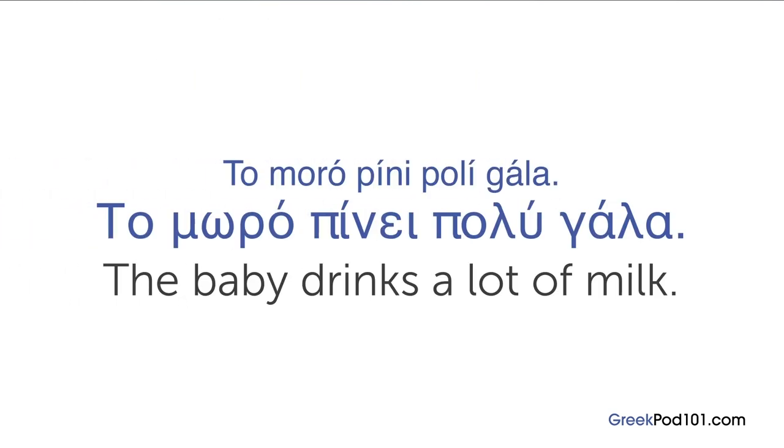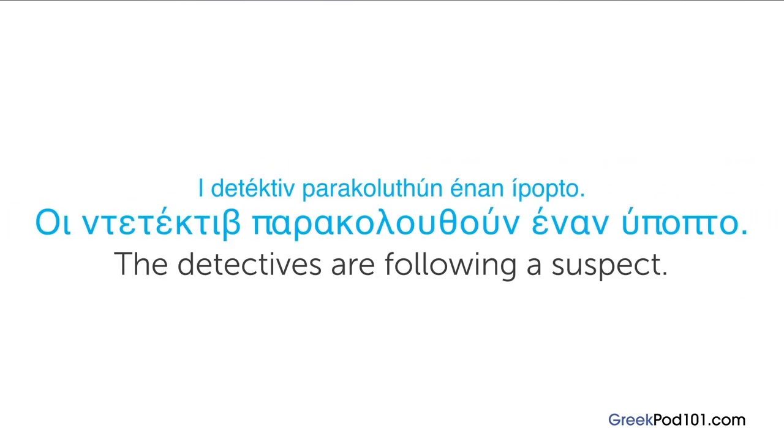Here are two more examples. Το μωρό πίνει πολύ γάλα. The baby drinks a lot of milk. Οι detective παρακολουθούν έναν ύποπτο. The detectives are following a suspect.